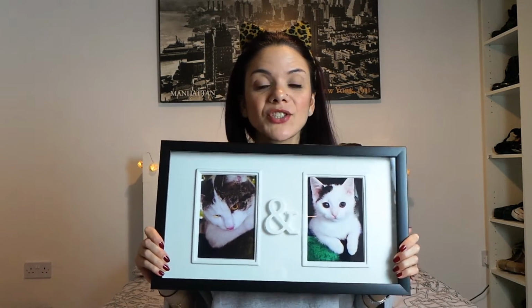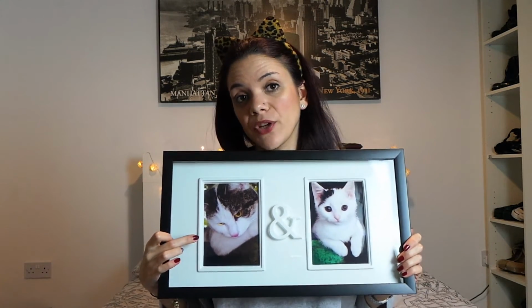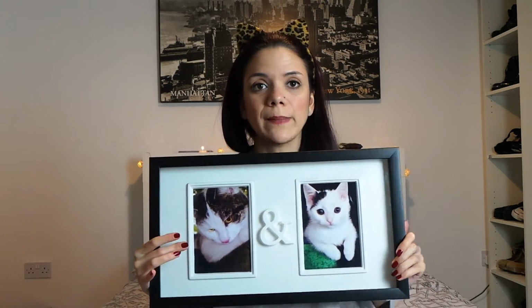And the last physical thing that I've got to show you is something that Wayne got me for Christmas. It's a picture frame of my 2 cats. And it's really sad, but it's just so me, so it just works. So on this side we've got Peanut up a tree in Battersea Park in London. Yep, we took him for a walk in Battersea Park.